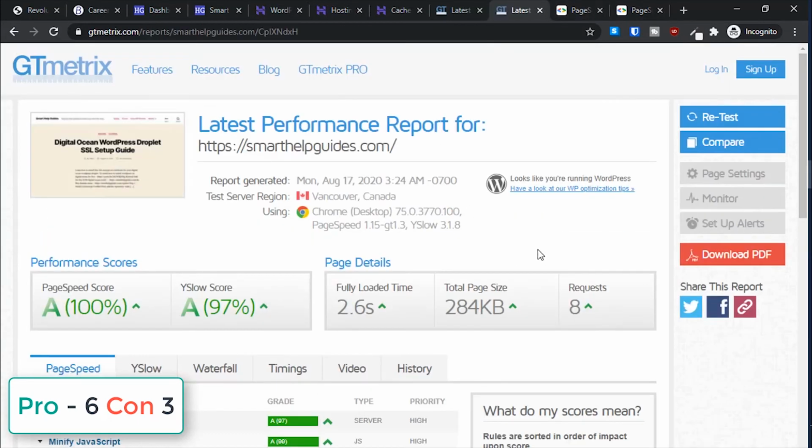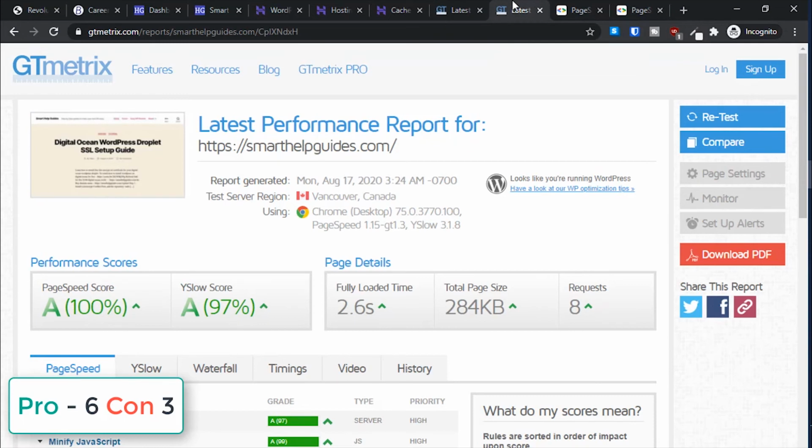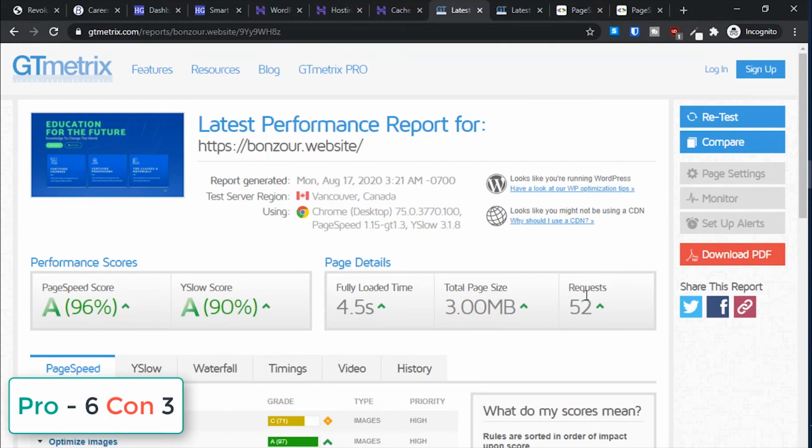And let's check the speed score. You can see here it's super optimized, and the speed score is 100%. YSlow is 90%. Compared to this, you can see the difference. The loading time is 4.5 seconds without the special optimization I do on my main site. It's not really fair to compare both, because that site has a lot of big images compared to my main website, which doesn't load all the images instantly. So you can see here it's 3 MB and 284 KB. The number of requests is just 8 here, and it's 52 there. Still, with this high number of requests, this website is performing really good.